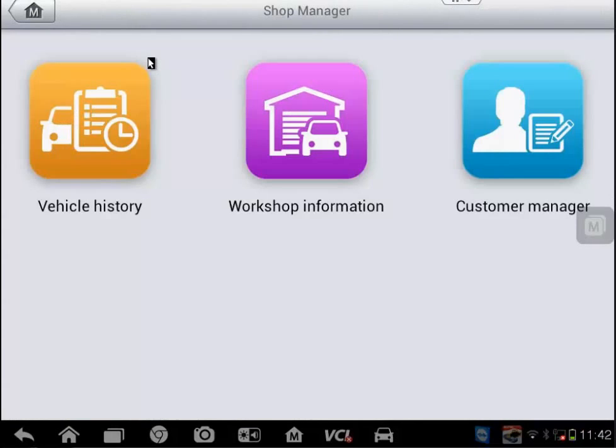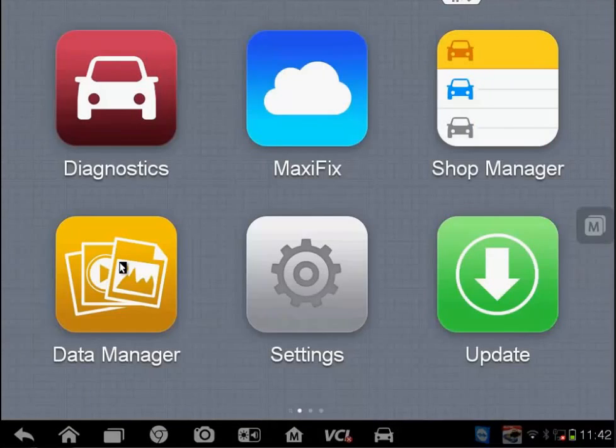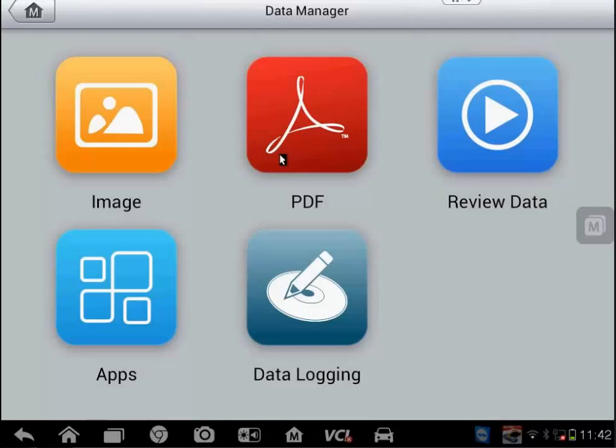Let me show you the data manager. So let's say I scan someone's car, it would go into a PDF format here. Review data is, say, if I do a live data reading on a car, where I'm driving the car, looking at all the activity on the car. You can record that, and it'll be stored here. You can also take screenshots of what you see, so say, for example, your customer wants to see the progress on the car, you can physically take a screenshot with the Maxisys camera right here, and send that over to him. Data logging, I'm going to jump into later, but that information is right here. It's a really cool feature, guys.